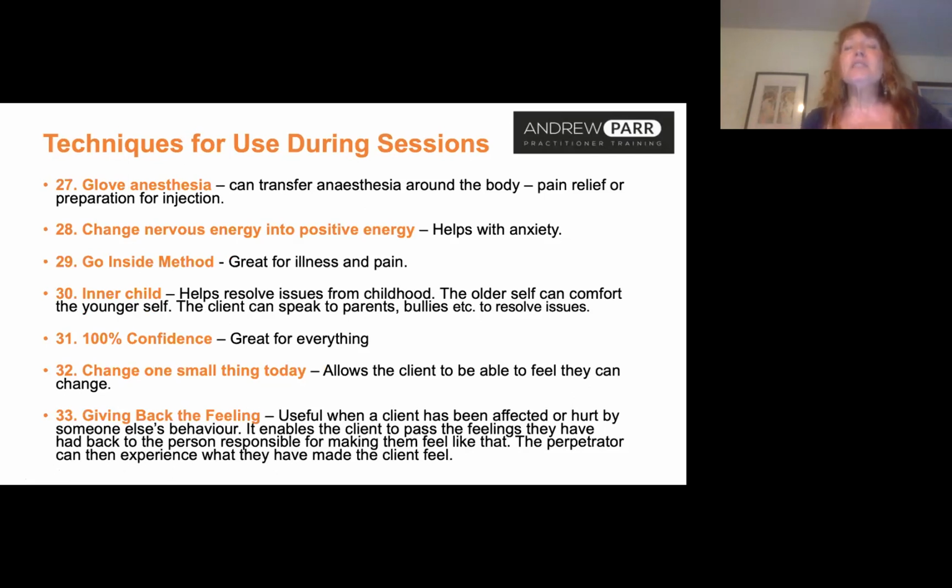Changing very nervous energy into positive energy, and there might be lots of different ways in which you would do that depending on what is important to your client. Can be helpful if somebody's very nervous about a performance, for example, it's actually the idea that you're not actually nervous, you're kind of excited, so make it a very positive thing. So that can be a very good way forward there.